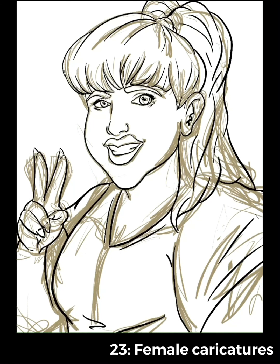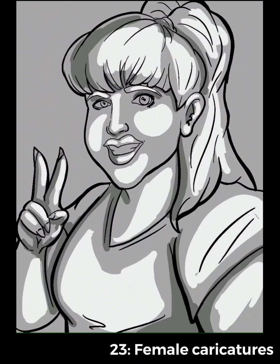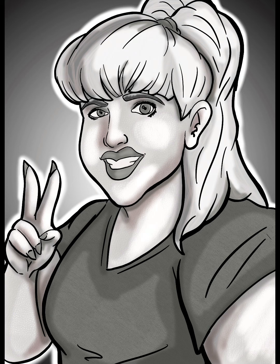And then I have her giving the peace sign, sort of like she's holding up and doing a selfie or something to that degree. I added in some highlight shading and then created a gray tone background, and yeah, it's a fun sketch. And I also added some fabric to the shirt, which I'm really happy with. But overall, I enjoyed this one and I hope to do more.